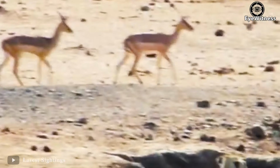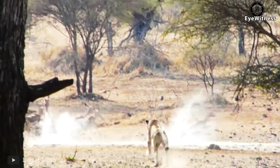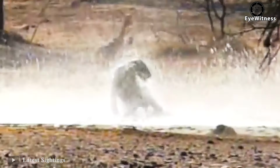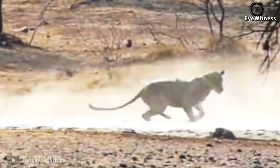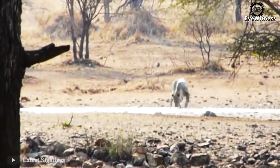A herd of deer accidentally caught the eye of a hunter hiding in the distance. The lion suddenly rushed over, causing the deer to panic and run in all directions. Lucky for the deer, because the lion was so overconfident, it slipped on a puddle. In the end, the lion missed the meal.